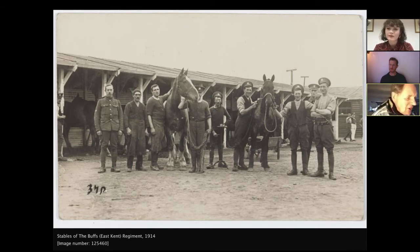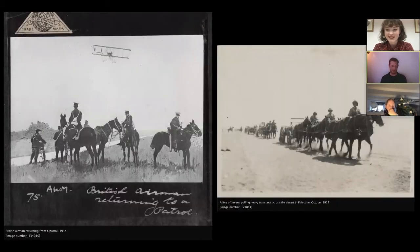Sorry, I've whittled on too much, Tom. No, not at all. I was just going to mention there's a picture that always stays with me. It's a horse being loaded onto a boat in the First World War, winched on a crane, and it's fascinating and kind of scary seeing how they were almost like cargo brought onto the ships. So, a few more of the pictures.